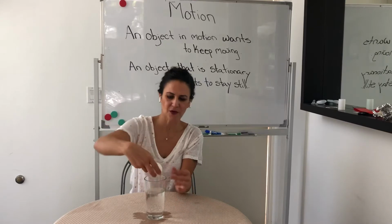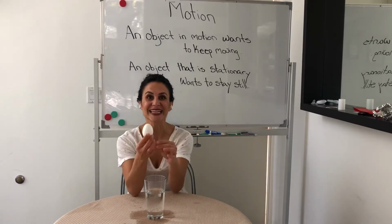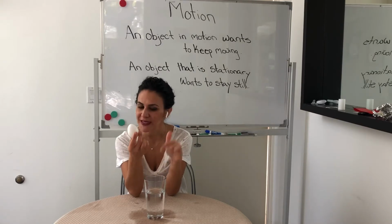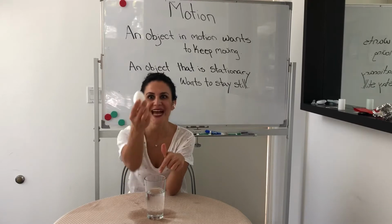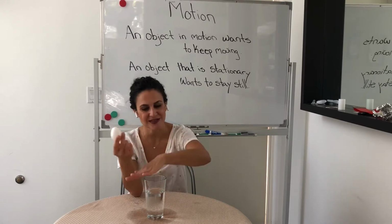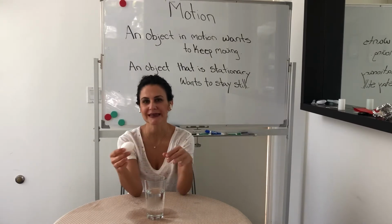Let's check on my egg. Oh, I made my whole table wet, but look at my egg. Perfectly intact. I didn't crack it. Now, it did move. Where did it go? Went down. What force acted on my egg to make it go down? Force of gravity. The egg didn't have a choice because right now if I drop it, it will go down. There's nothing blocking it. Before, the plate was blocking it.